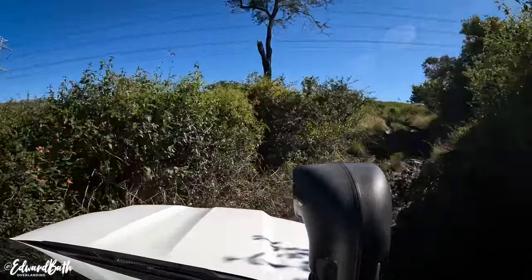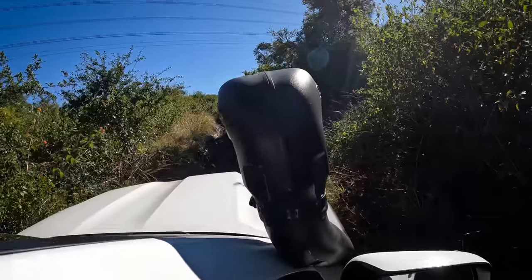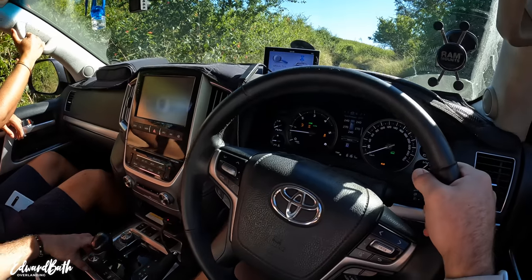Ryan and I were at the back of the convoy, and the more cars it went through, the muddier it got. Eventually I ran out of talent. Being too lazy to let the tires down, I relied on the 200 series crawl control, which made it look super easy.